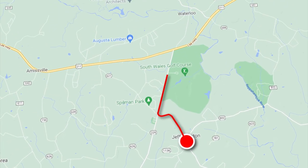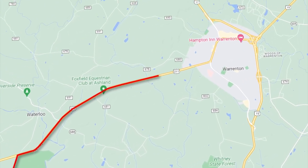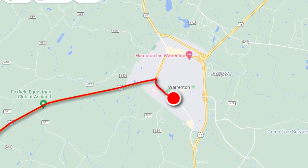So out here too, this is not that far at all. It's really close to Warrenton, close to Rappahannock if you wanna go to a winery, all that. So I wanna go upstairs now and check out the main level and see what else we have to know.